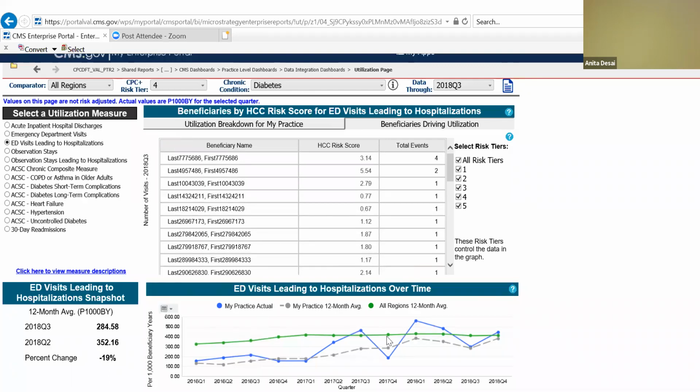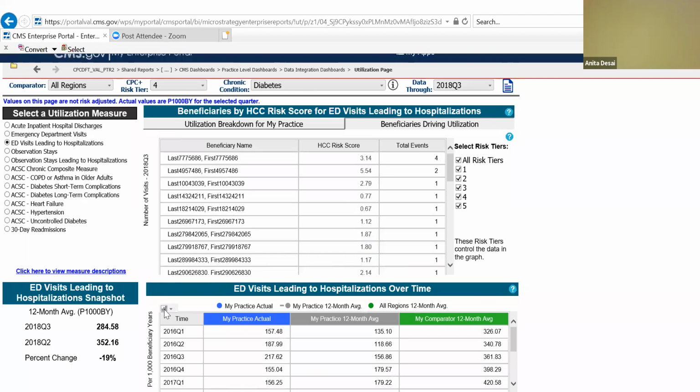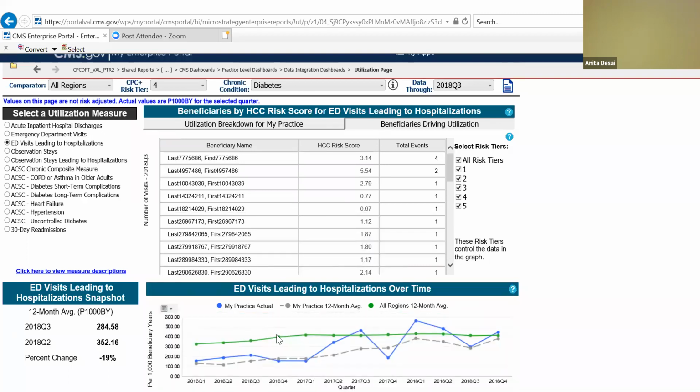And this functionality is actually available for all of the graphs and visualizations. So this, for example, we can turn it into a table view so that the practices can see their specific data points without actually having to go over each point and take note of those.